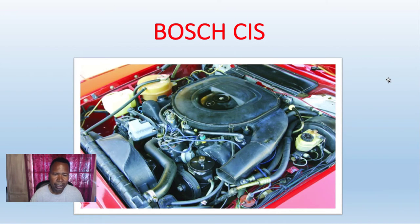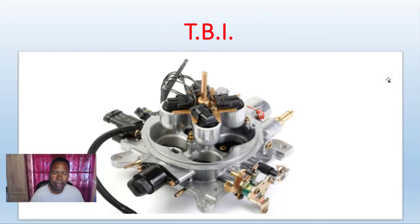Here's another BOSCH CIS system also. It's like a Mercedes. Could be wrong. Yeah, it's a Mercedes.